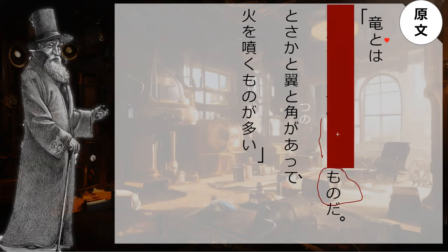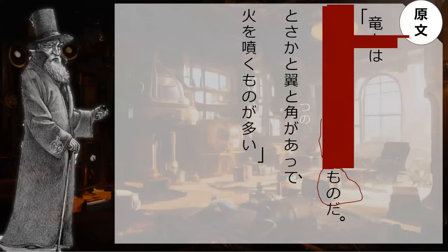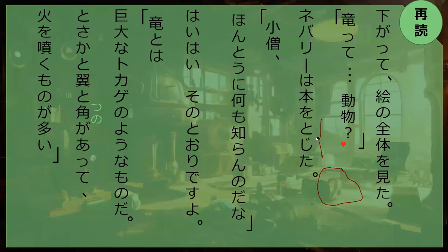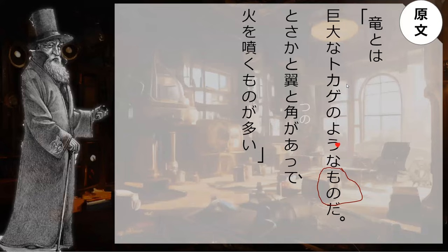You'll just say blank is blank. That's the most common way to describe things in Japanese. You'll have a thing right there. So kyoryu wa mono da. A dragon is a thing. And then we add extra stuff here. A dragon is a thing that looks like a lizard. What kind of lizard? A great lizard, an enormous big lizard.